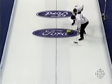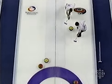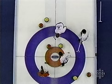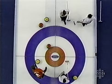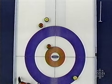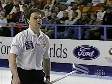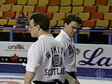Whoa. Watch it. Whoa. There's the roll, and he rolls behind the Canadian stone. Needed just a little thicker hit to get the 2.